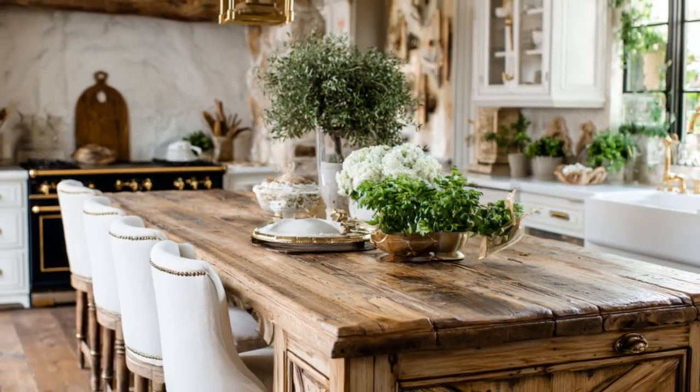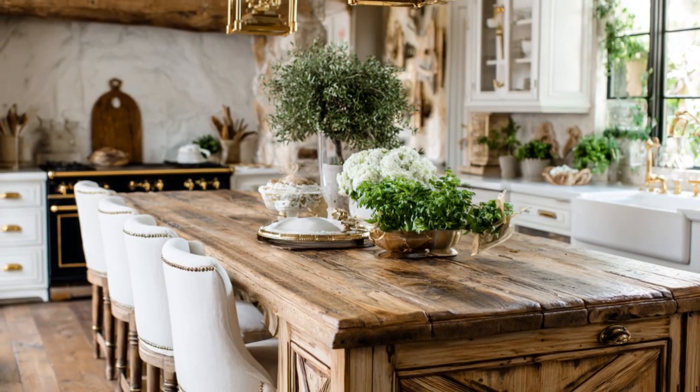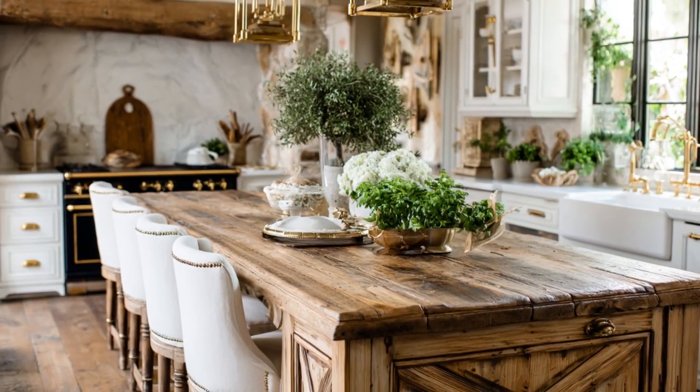Brass hardware and a vintage chandelier over the island bring in the glam, while a collection of antique pottery adds soul to every shelf.